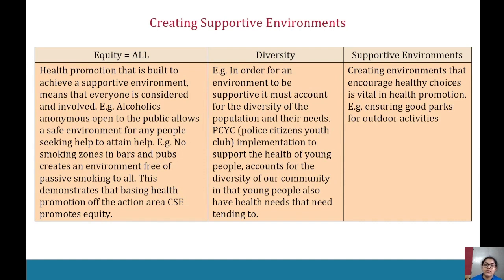For creating supportive environments, again, equity: health promotion that is built to achieve a supportive environment means that it considers everyone. For example, Alcoholics Anonymous is open to the public and allows a safe environment for all people to be a part of it. Same thing with the no smoking zones in bars and pubs, which create an environment free of passive smoking for everyone.